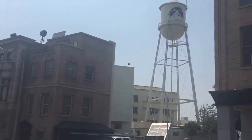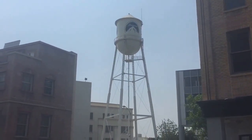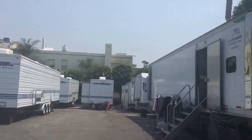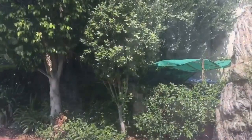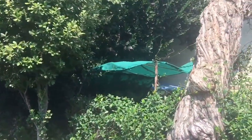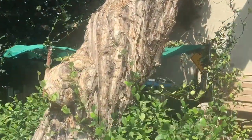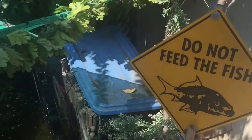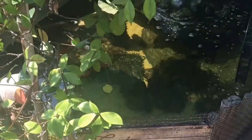And there's the famous Paramount Water Tower. Production, lots of production, which we like. Everybody stays busy working. So here's like a little well-kept secret here at Paramount. Tucked away, and usually it's covered by a bunch of trailers, there's a koi pond. Do not feed the fish. I'm not sure what the history of this koi pond is, other than I know it was put here for tranquility sometime during, I think, the 1930s.